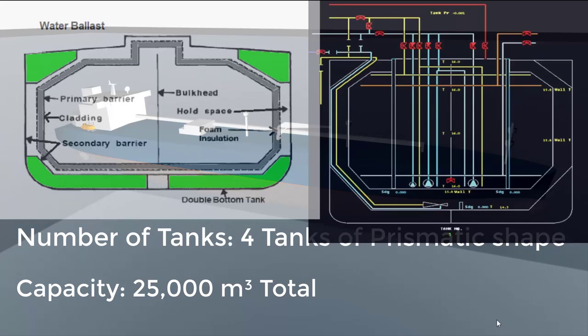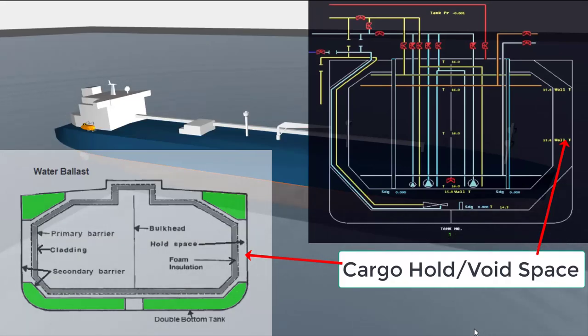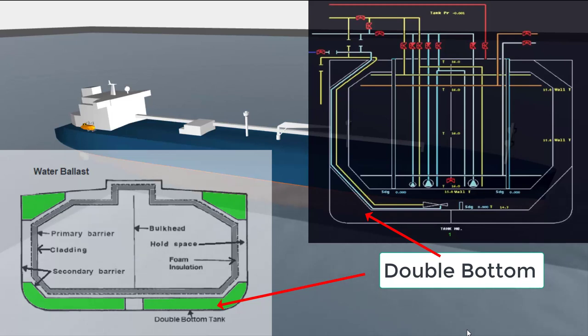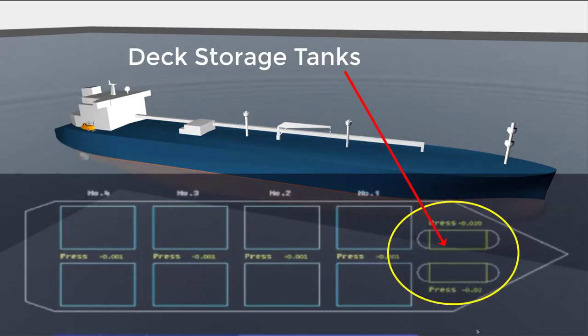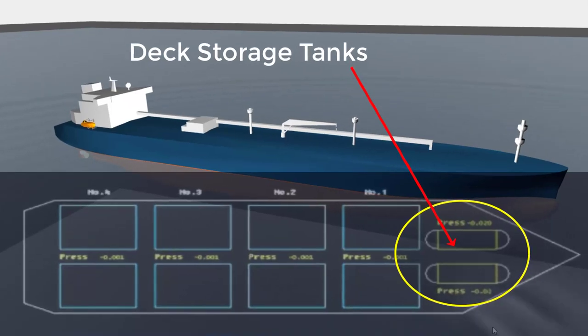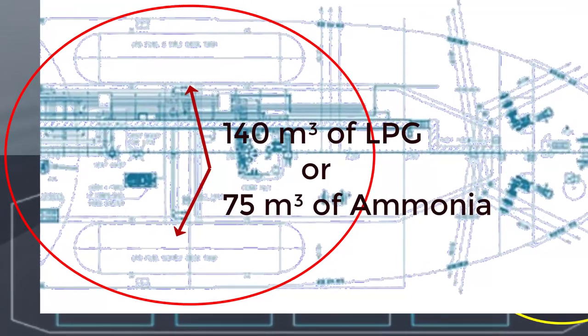Self-supporting, structurally independent of the ship's hull. Each tank is enclosed in a cargo hold and is bounded by the transverse bulkheads, as I've shown in the image in an earlier display, and also the double bottom of the ship, the ship sides, and the main deck. Also, we have two pressurized deck storage tanks, capable of carrying about 140 cubic meters of LPG cargo, or 75 cubic meters of ammonia.